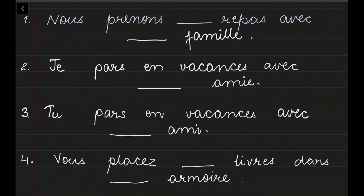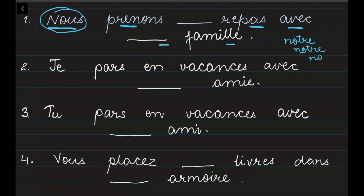So the first sentence here is nous prenons blank repas avec, again a blank, famille. I translate this for your convenience. This means we take, we take meals with dash family. So here I have to use we take. Now the possessor here is nous, and so with the possessor we have the options. If you remember the grid, it is notre for masculine, notre for feminine, and for plural it is nos. Okay, so here this repas means meals, and this is ending in an s. This is a plural, so we use this nos here.